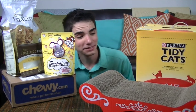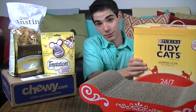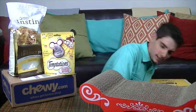Note to self. Don't pick up everything at the same time. The cat left me. Marshmallow, no! So I'm gonna remove all of this from the table and I'll show it to you guys.